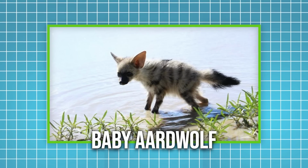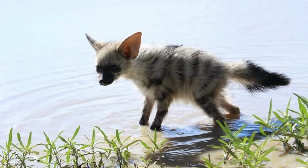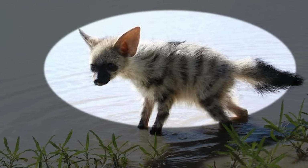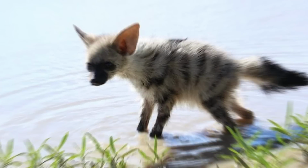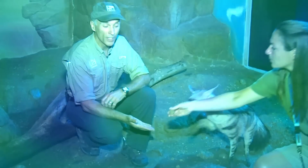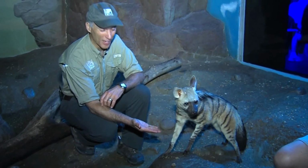Baby Armadillo. This tiny hyena cousin looks like it raided a zebra's closet, sporting bold black stripes on golden fur. But its real party trick is a tongue coated in sticky saliva, perfect for licking up 300,000 termites at night, enough to fill a bathtub.